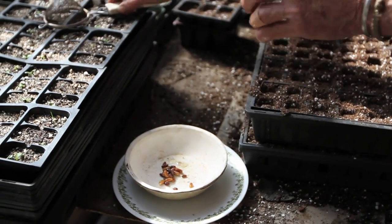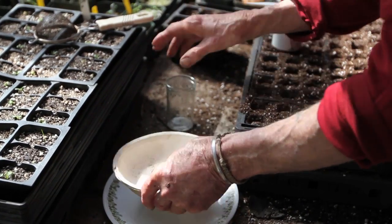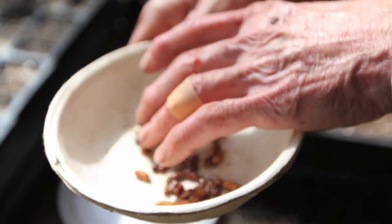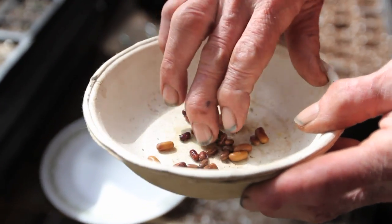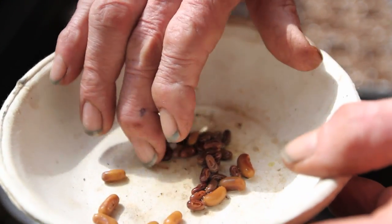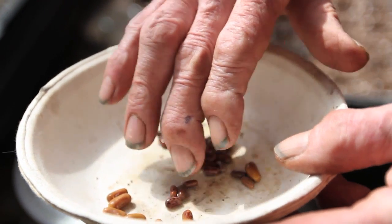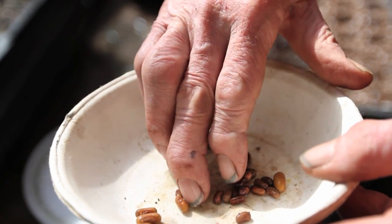The first time I did it, it really didn't work. I got maybe 10%. So you can see which ones it worked on, right? Most of these are roughly the same size that they were. These, one, two, three, four, five, these ones are going to germinate now. These other ones, still not.